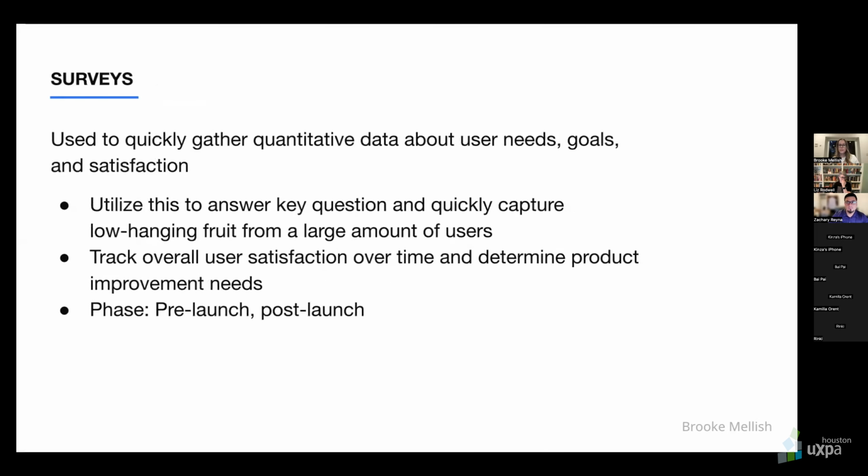Surveys are used to quickly gather quantitative data about user needs, goals, and satisfaction. This is used to answer key questions and quickly capture low-hanging fruit from a large amount of users. You can also track overall user satisfaction over time with your products, see if it's meeting their needs, how the ease of use is, if they think it's visually appealing, things like that. And then start to determine product improvement needs based on that. This is done pre-launch and post-launch. We do see sometimes that you have lower touch points because people get tired of surveys. So it's nice to do other methods as with everything else.